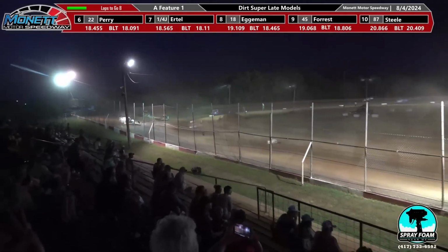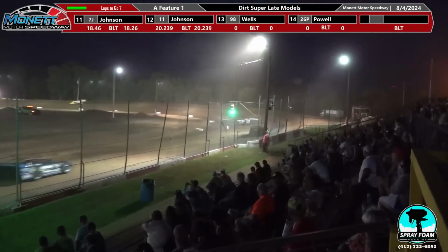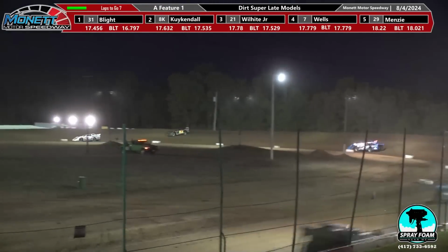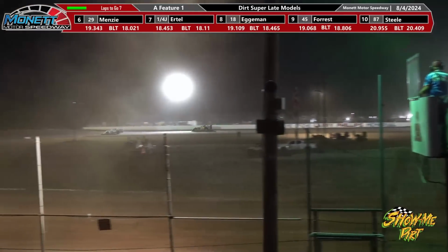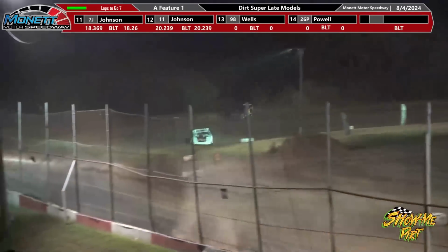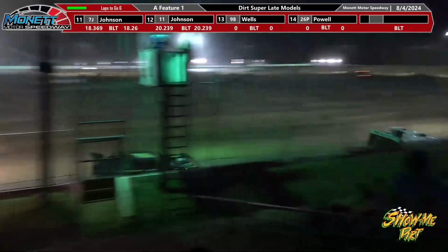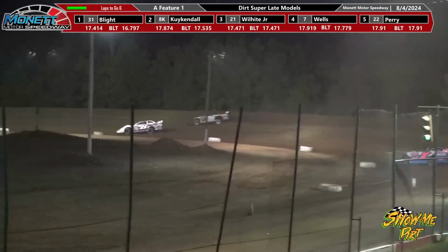Kai Blight, still your current leader here, 13 in the books, 7 to go. Tyler Kai Kendall in that second spot, Chris Wilhite Jr. Not a whole lot of distance between your second and third. But Blight is out front by 3.3 seconds already.